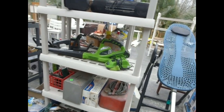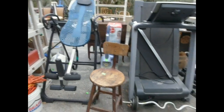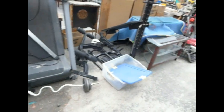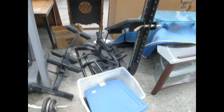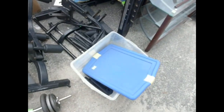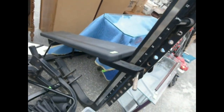Got the battery and the charger. A couple of radios up above. Another one of the hang-up deals right there. You get a treadmill. A nice little weight bench with all the accessories, including the rubber bands there in the box that go with it, and the book sport is somewhere there too. I think it fell down.